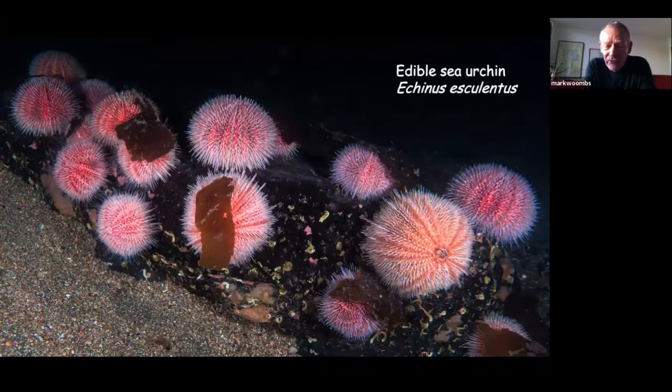So let's have a look at the UK species. This is the edible sea urchin. Occurs in big numbers all the way around the UK. And I don't know if anybody's ever eaten a sea urchin, but the reason these are called edible sea urchins is that people eat their gonads. And the Scottish sea urchin, and these are from Loch Sunart, the Scottish sea urchin has the best tasting gonads in the whole world, or so I'm told.